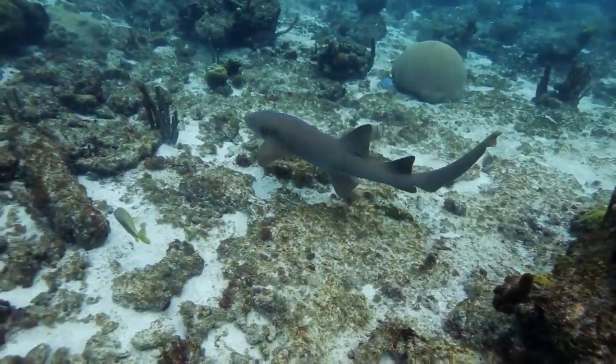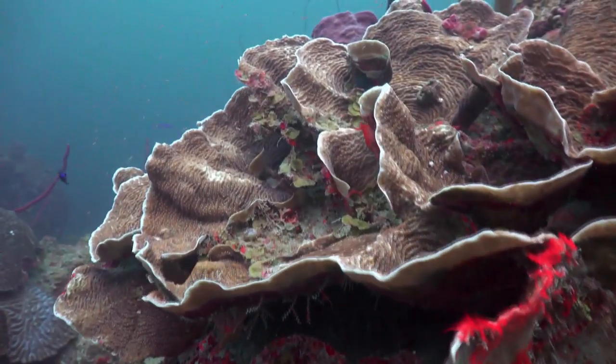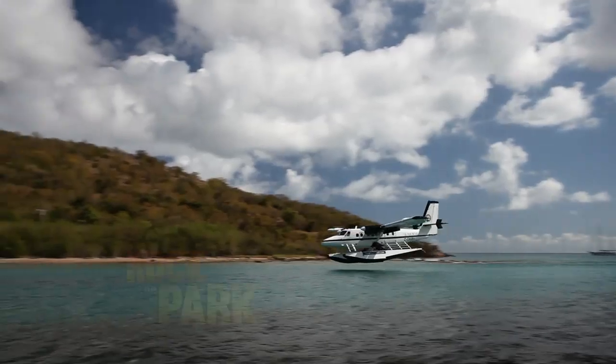Great adventure and incredible beauty all in one place. And remember, hey, if we can do it, so can you. So the next chance you get, go out and rock the park.